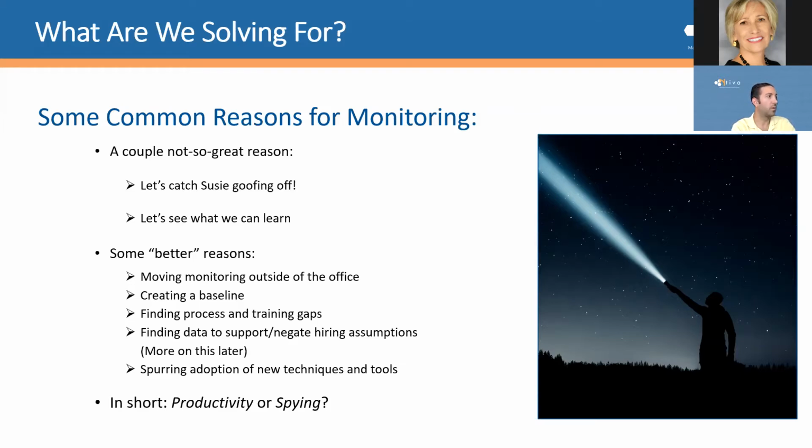Or even, let's just see what we can learn. Throw the software out there and see what we find. Casting a broad net without a fine-tuned goal can yield inconsistent results and might be a bit of a goose chase. What are some better reasons that you could implement productivity monitoring?